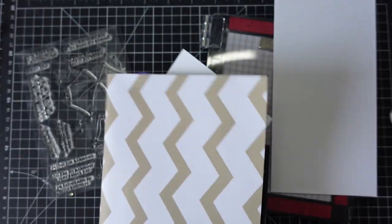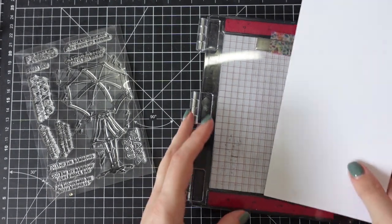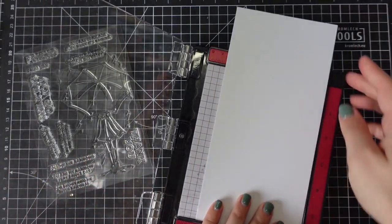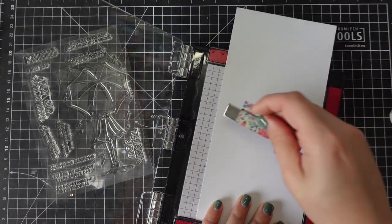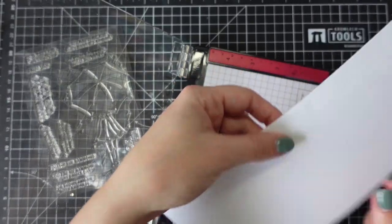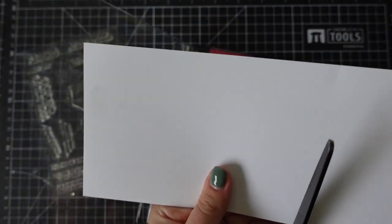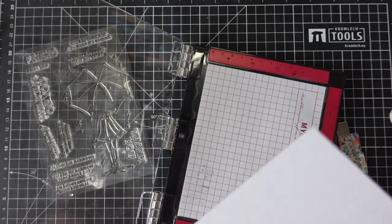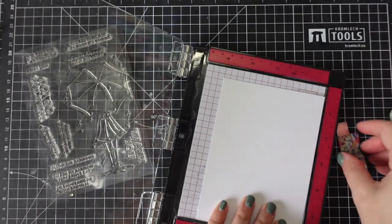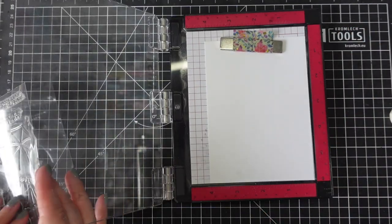Yep, that will do. Okay, so let's pop. Draw a little line there where the card needs to go into. Just that can go into the scraps again. Pop that one there. Alright, let's get this girl out.